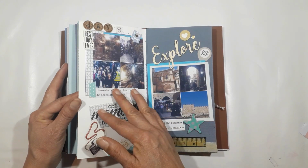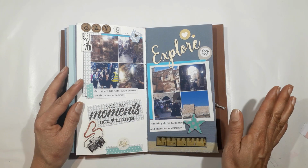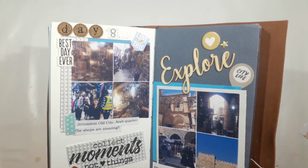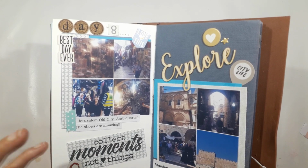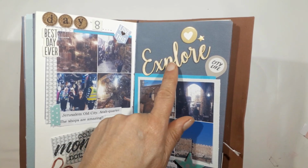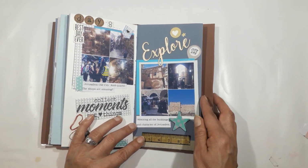Day 8. And this is also part of day 8. My sister and myself just took ourselves off and went through the Arab and the Jewish quarter. It's very interesting with all these shops. You can shop till you drop, basically. You can't really get lost. You get lost, but you will eventually get where you're supposed to be. That's why I put the explore there, because we were the only two people brave enough to go by ourselves and do things.